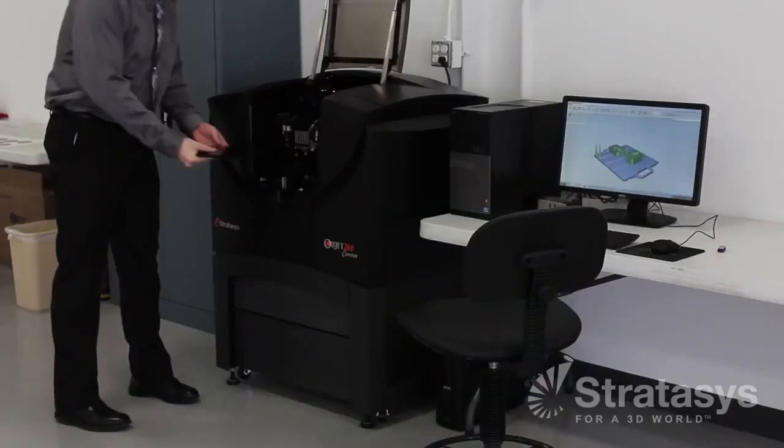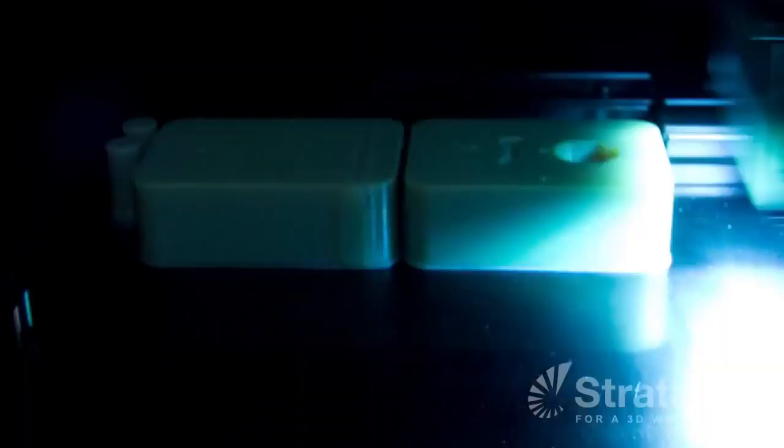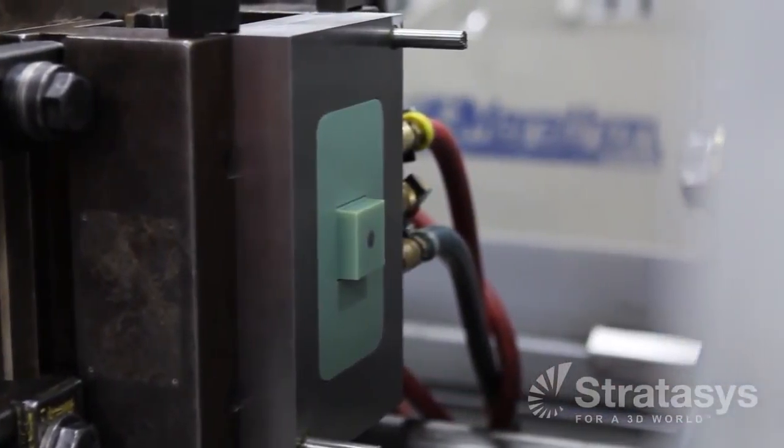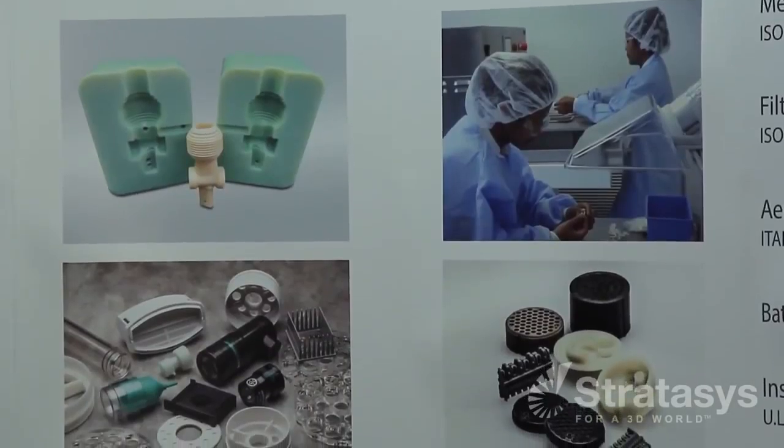So by being able to print the mold components and put that in the press and run it, we can do it in a matter of days instead of weeks. So that's been very helpful, and it's actually less expensive. They're able to get a few parts to test out their design so that they can move forward and see if that design is going to work.